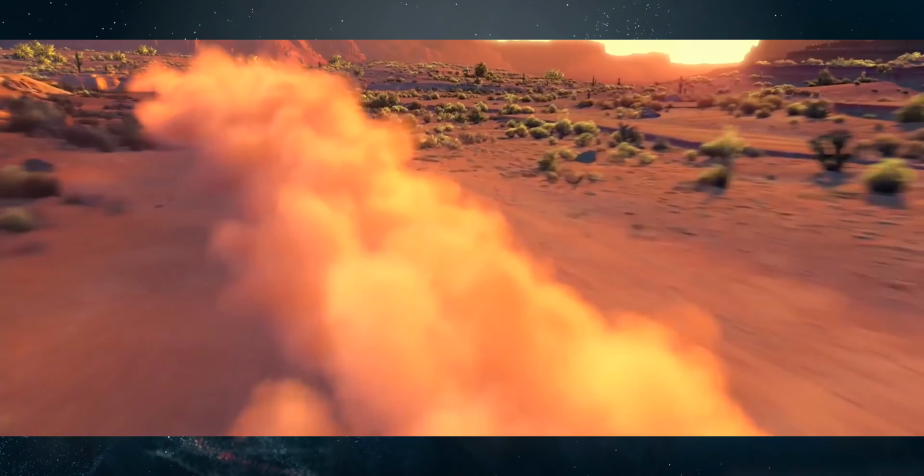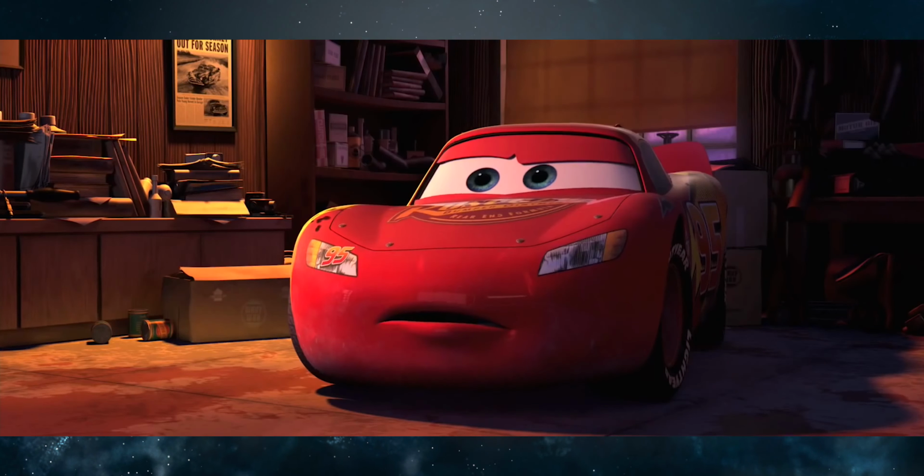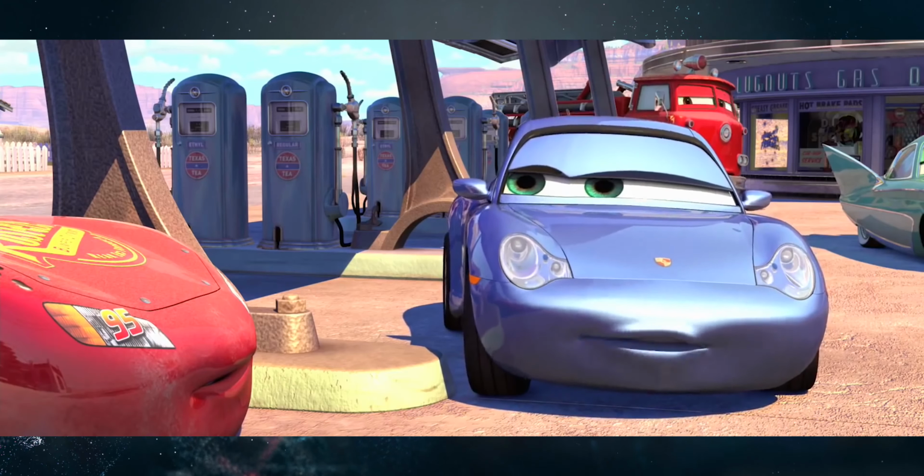Ray tracing takes up a massive amount of computer power. As a result, each frame, or about 1/24th of a second, of Cars took an average of 17 hours to render, some frames taking up to a week.